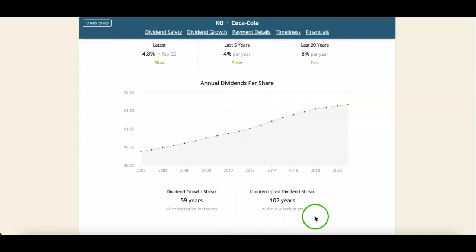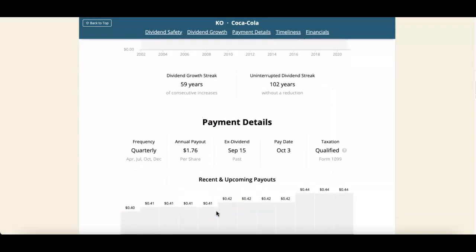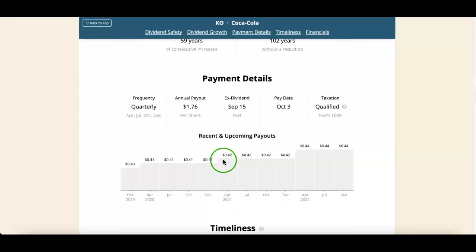And then this is where I love it. Dividend streak of 102 years without a reduction, 59 years of consecutive increases. And then you get your payout details of quarterly in the months of April, July, October, and December. Annual payout is $1.76, which breaks down to about $44 per quarter.